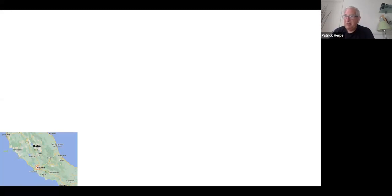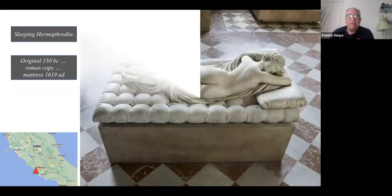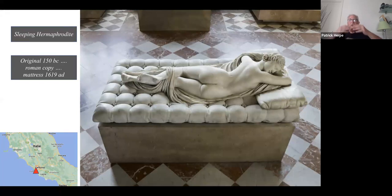Oh, it's not a statue properly speaking, of course, but let me explain. So we are in Italy, we're in Rome, and we discover a Roman statue, which is named Sleeping. Originally, the statue is from 150 BC, so the same time as Milo, but it's a Roman copy, and the mattress that you see here is dating from 1619. So it means the man who found the statue asked an Italian sculptor at that time, a very famous one named Bernini, to do the mattress. So the statue has been redone, if I can say, not the body, but the rest of it has been redone at the Renaissance time.